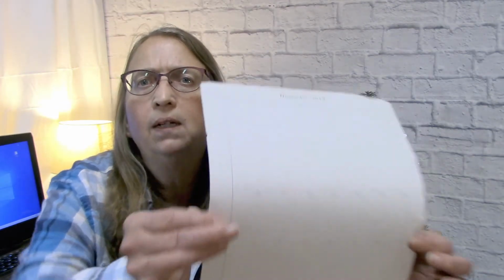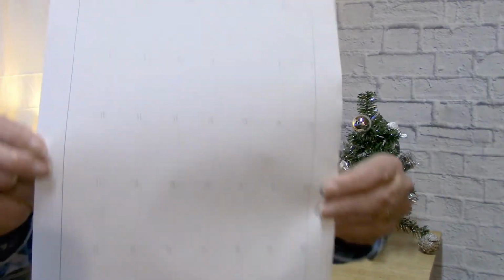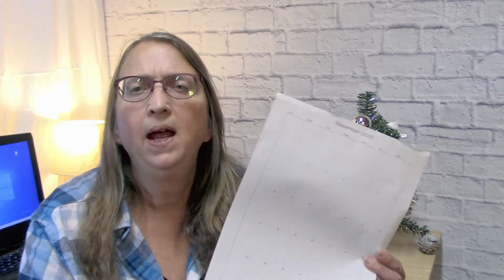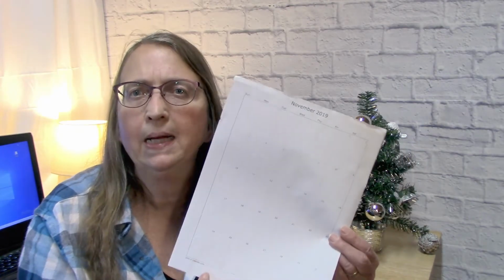For the calendar aspect, I just went online. I don't know, let's see if you can see this. I just went online and would print out a monthly calendar. There's a lot of websites that have printable PDF type calendars that you can just print. And so that gave me my month at a glance, and that helped do the job pretty well.